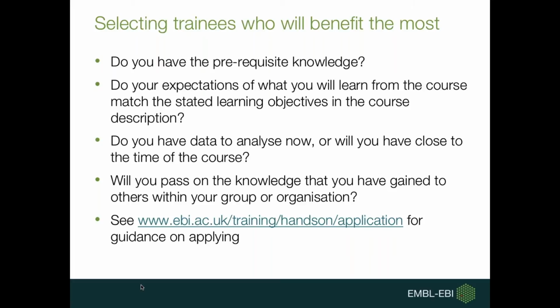We need to know that you've got the scientific background that's required to make the most of the training. We like to know a little bit about what your expectations are, because then we can match your expectations to the training that we deliver. And if your expectations are very, very different from the training that we're intending to offer, then that's a flag for us that this might not be the best course for you.